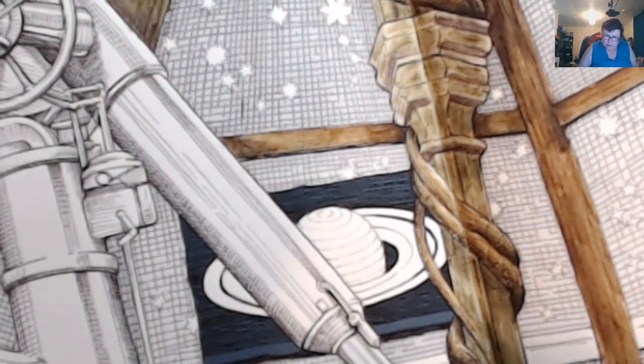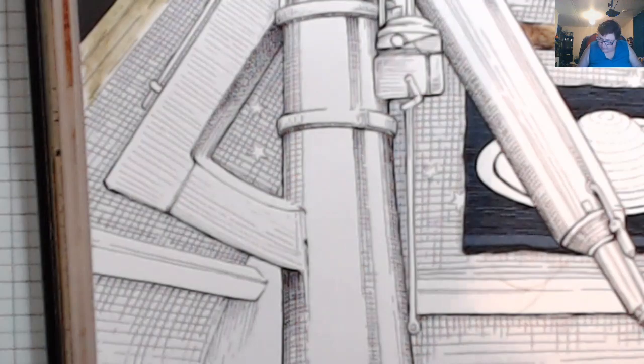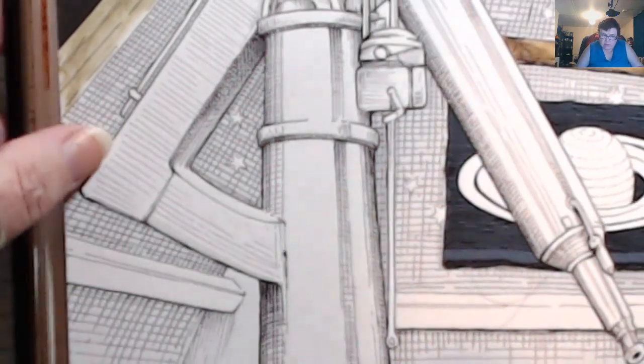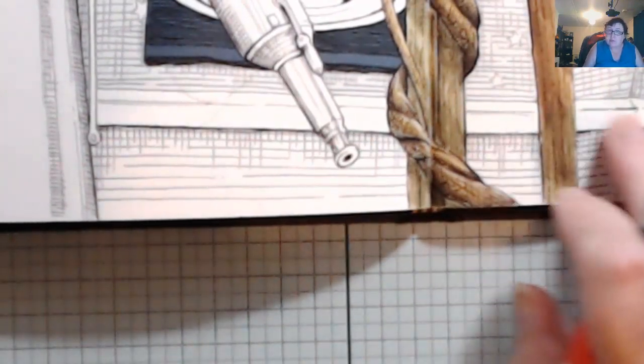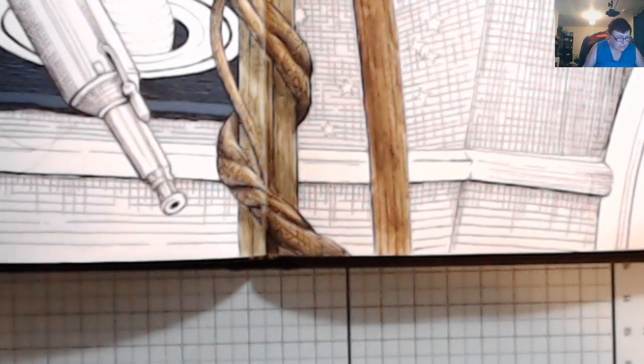Right, now I've changed to this side. Where have I got it now? Got some wood going around this panel on the bottom from the window across, so I'll do that.